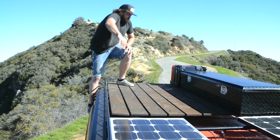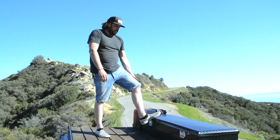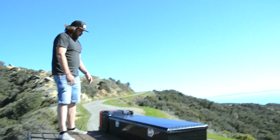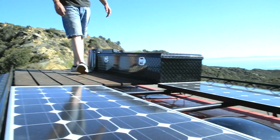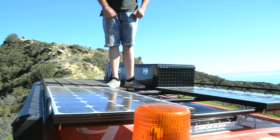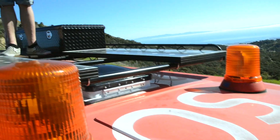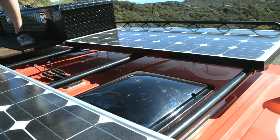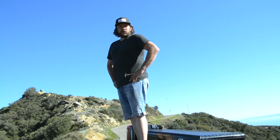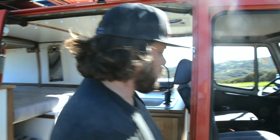Let's see, we've got this tool case which has all of our backpacking gear and a minor tool kit for carpentry on the road, and then water and fuel, with 200-watt solar panels that feed the Goal Zero inside. And of course our little fan and vent here provides exhaust and intake, so it'll cool us down and get any sort of weird food smells out. Butt smells. Yeah.